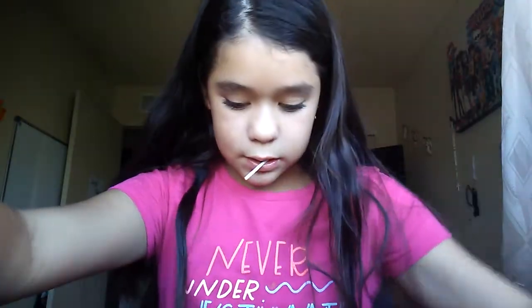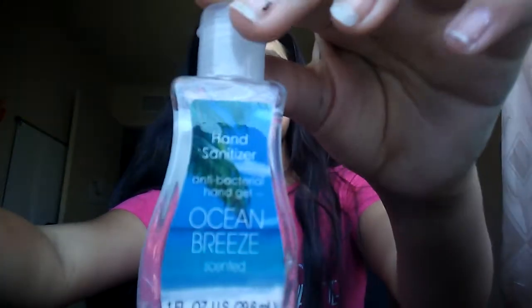This one is Sweet Pea. Oh, smells so good. Sweet Pea. That is like the best one yet, guys. This one's regular. Don't have to worry about that right now. Okay. So this one is Ocean Breeze, and this came with the packet.